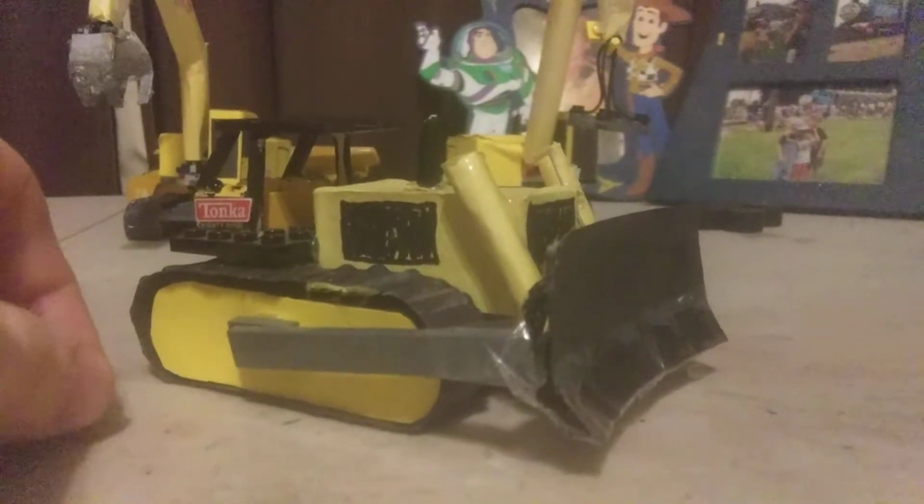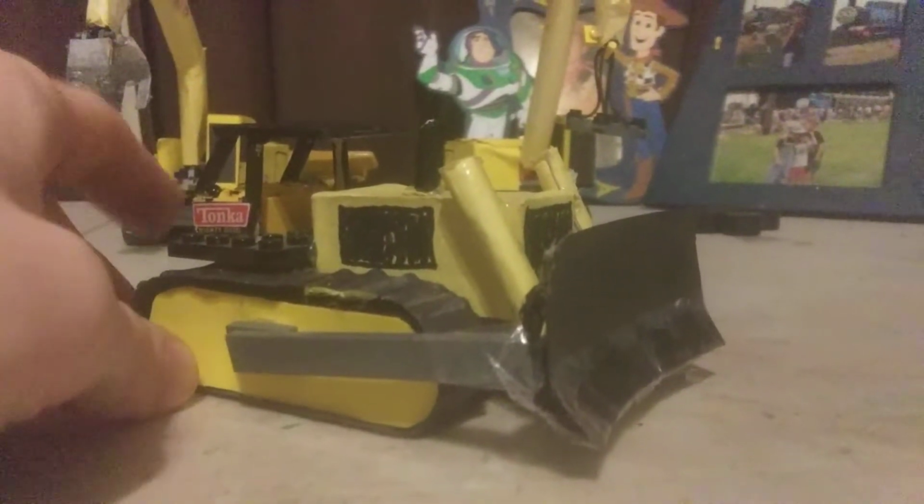I always found that rather amusing. And the tracks roll, blade goes up and down like I said, and oh, sorry, the blade popped off. Let me fix that. Hold on. Yeah, there we are. So there's not really a whole lot I can say about this guy, but other than that, bulldozers are one of my favorite pieces of construction equipment.